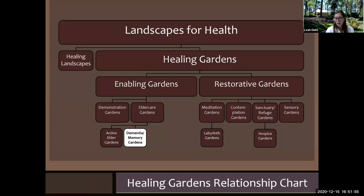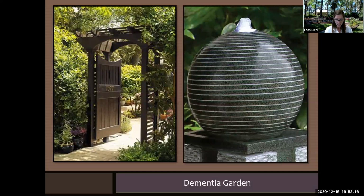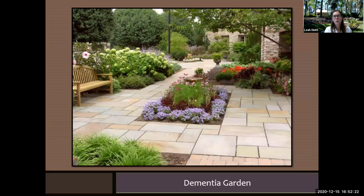And then another subcategory of this would be the dementia or memory care garden. Of course, it would take into consideration all the things that we've talked about, but would also include some very specific design elements to provide safety and a positive experience in the garden for those suffering from dementia. Things like a single entry and exit point, along with some very easily identifiable reference points, the routing of the path, so it serves as a guide.